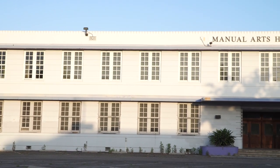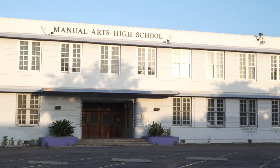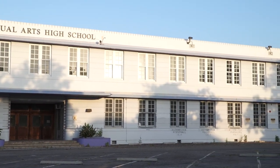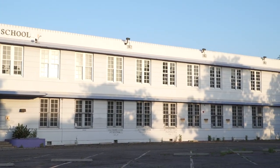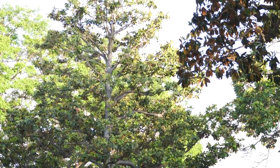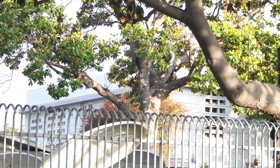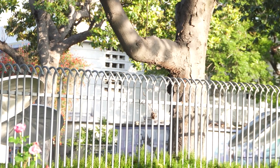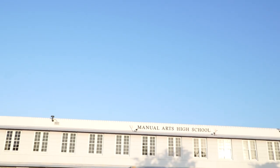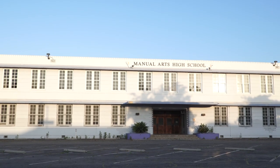Manual Arts is currently divided into four learning communities: the Freshman Preparatory Academy, School of Business, Entrepreneurship, Service, and Technology, School of Medical Sciences, Arts, Research, and Technology, and the College Preparatory Magnet. The school also has a wide range of activities, including a culinary arts program, music, and a vast selection of sports. While much has changed on the white and purple campus, Manual Arts will forever rest as a dynamic institution that helps spur the development of mass public education in a budding Los Angeles city.